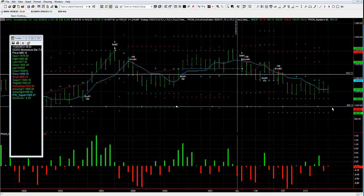Very, very simple here. I'm already in this short trade. There's no having to worry about placing new trades here first thing tomorrow morning. All I'm doing is currently managing this trade in progress. So Google's done. I move on.